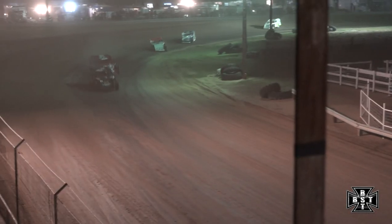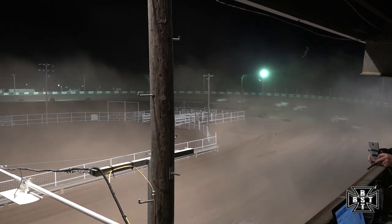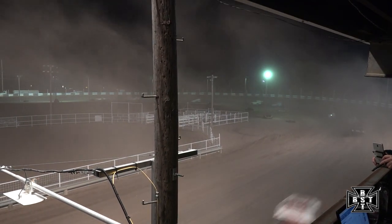Talked about earlier, John Hansen, very patient. We'll wait for the perfect moment. And when the moment happens, you'll see John Hansen capitalize. Clough able to hold him off. Little two-car breakaway at the point. Bo Spiker third.